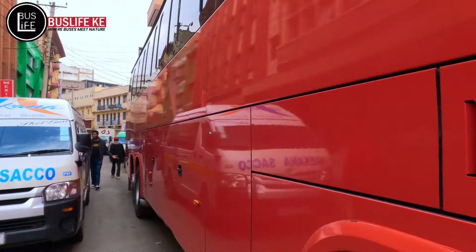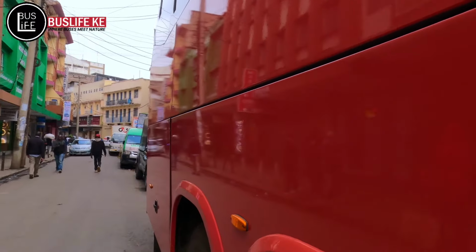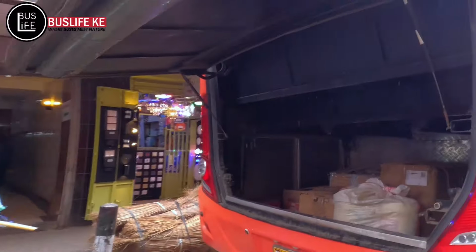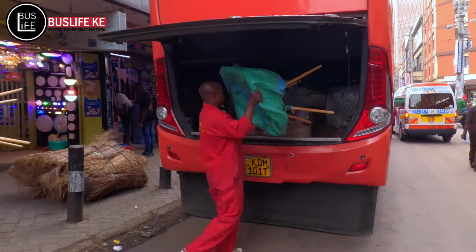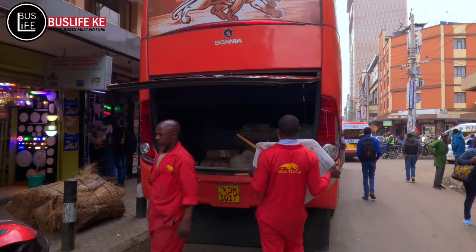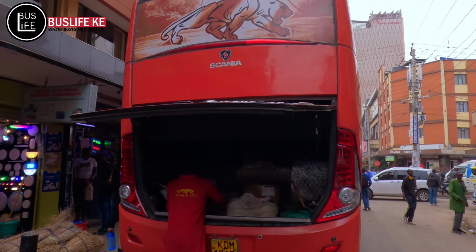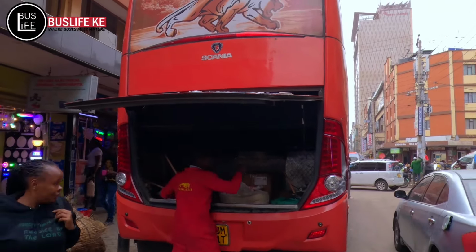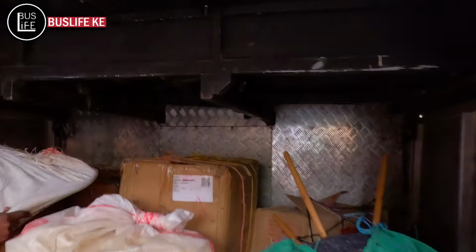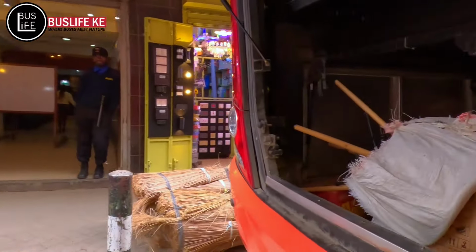So wanasema hii ndio ile the only Marcopolo in Kenya ambayo iko na mkeka. Hebu tuone hiyo mkeka kule nyuma. The only Marcopolo that comes with a mkeka. Kwanza hii wanaita Coca-Cola. Ndio hiyo mkeka hapo nyuma. So hii ni DM-101T. Na unaona hapo kuna loaders wanajaribu kuweka mzigo, so that the bus can be able to leave at exactly 10. And the boot space hapo is very massive, very big. So this one can fit even a whole house.